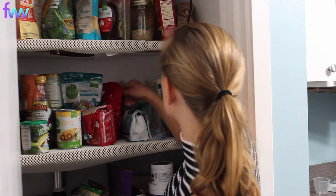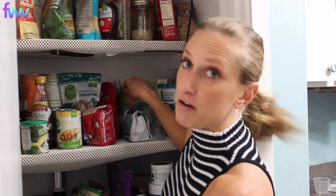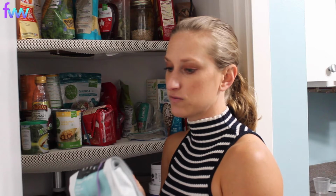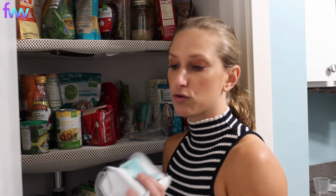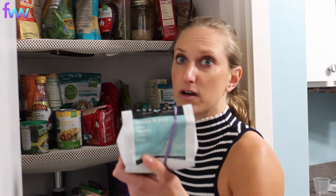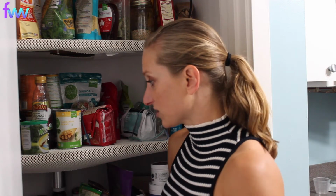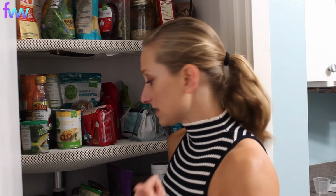Dried lentils, farro, love some farro. And then we've got some whole bean coffees, which we use for the Nespresso. This is a local shop here in Charleston called Estuary Beans and Barley. This is the Mocha Java. Oh, so good. And then we have the extra other shelf, which is really just our supplement shelf, which I already showed you guys the nuts from.